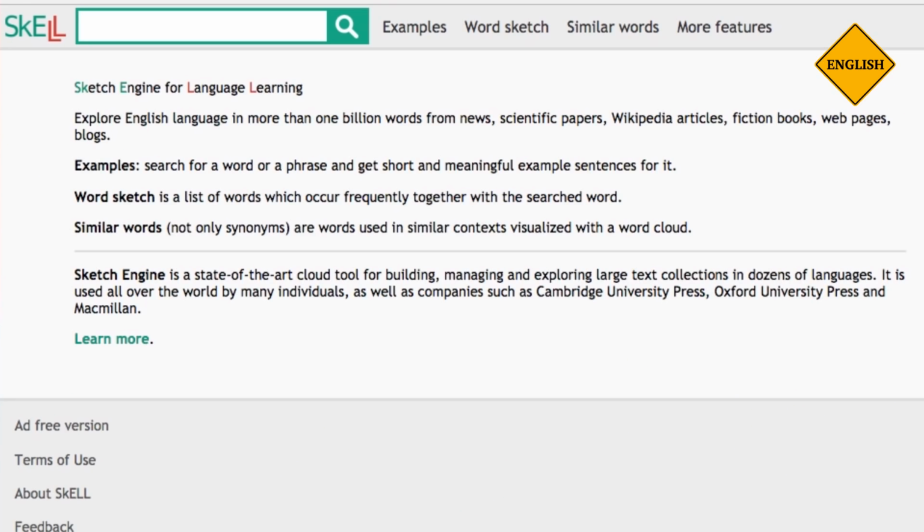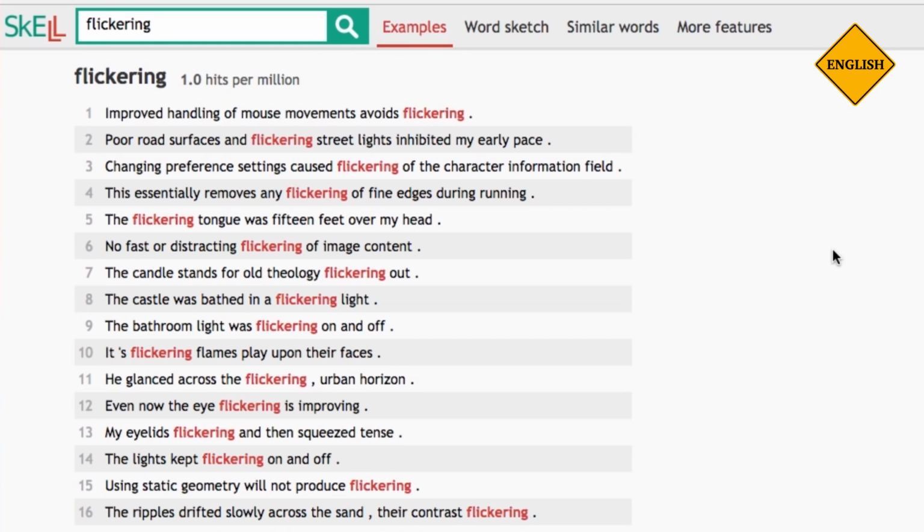Basically, at the top we have our search bar, so I type in the word I want to look for. So in this case, flickering, spell it correctly, flickering, and then I click search. And then it shows me the most frequent uses of this word flickering in context. So I can see that it's used with the movement of a mouse, again with lights, changing preferences, some edges, a tongue, an image, a candle, light, another light, some flames. So I'm starting to get the idea that it relates to things which are made of light, like images and flames and candles. And also I can see exactly how it's used in context in a sentence. This website is your best friend for learning collocations.